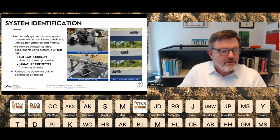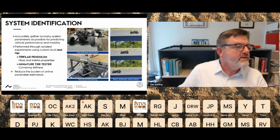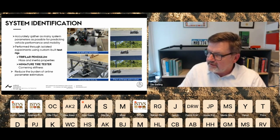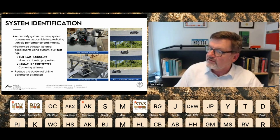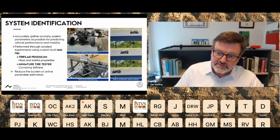We tried to do a lot of tests for this. Roll stiffness was measured up here, and we made a sort of tire test rig based on a running track. Who uses a running track for what it's supposed to be used for anyway? So we used this, and then we had the vehicle do some braking and acceleration for pitch and roll estimations over here.